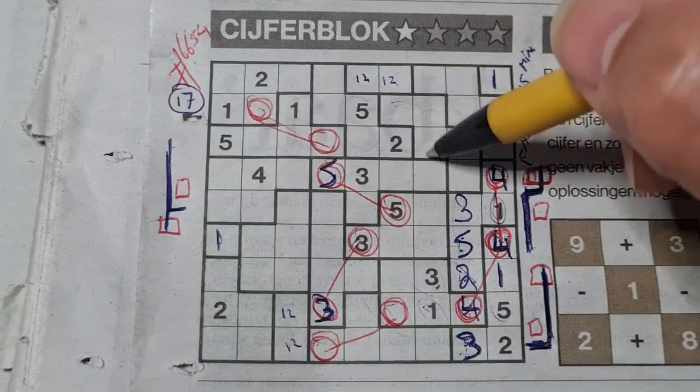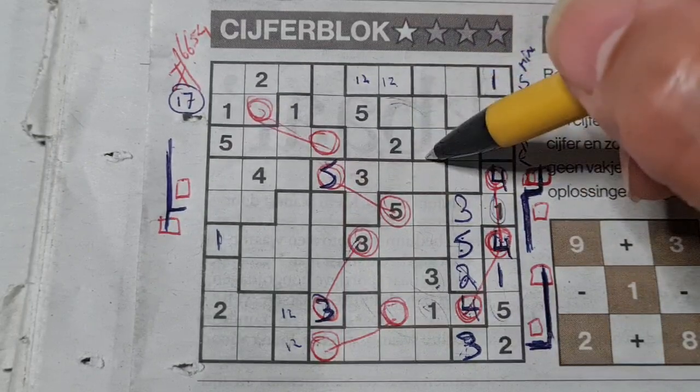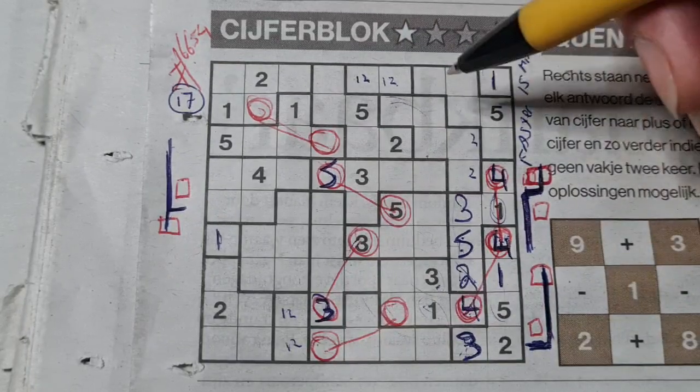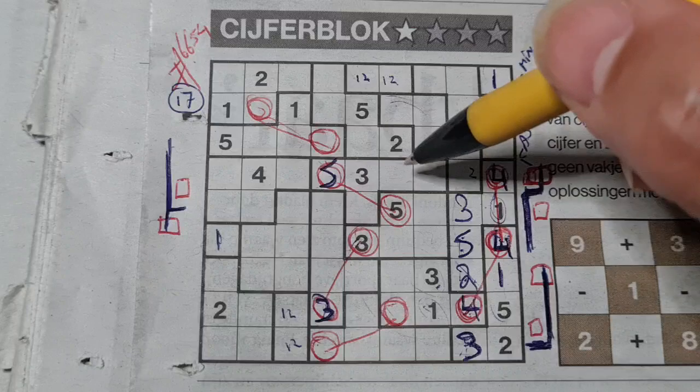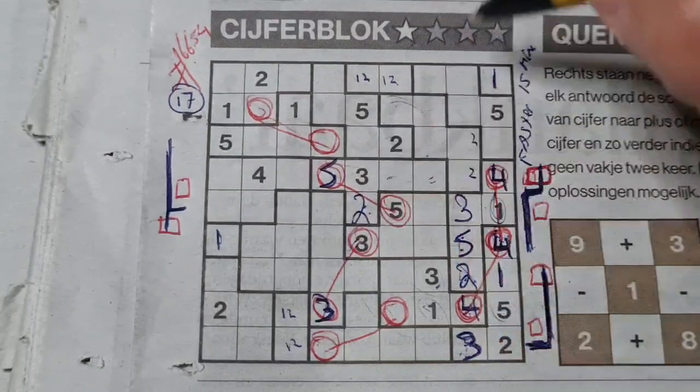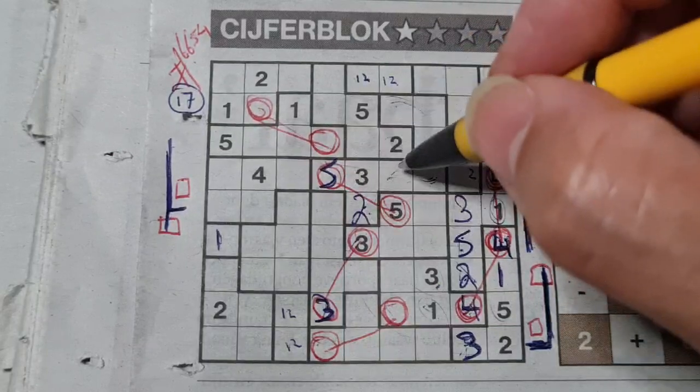Well, these are 3 boxes surround the 2 can be a 2. So 2 could be here, could be there. These 2 boxes can be a 2. So 1 box left for the 2 in this area. Should be here. 2 numbers left in this area for numbers 1 and 4.